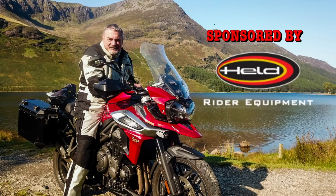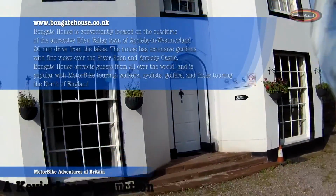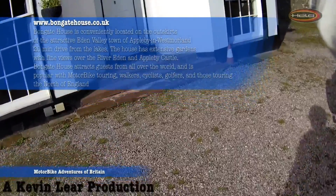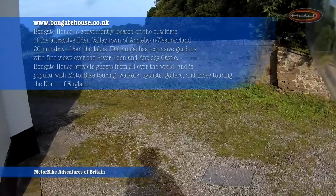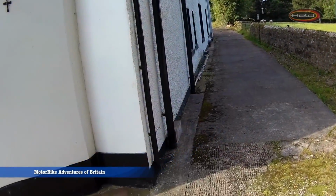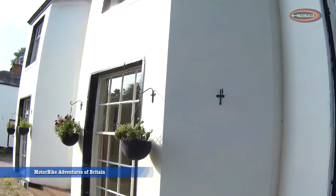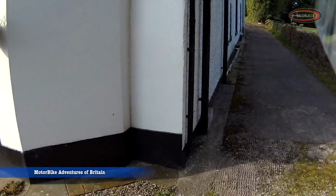Starting this adventure at Bongate House in Appleby. Exceedingly motorbike friendly, and I'll just give you a quick look where you can park your bike safely. Look at that hard standing. But find out more about them in the guide.